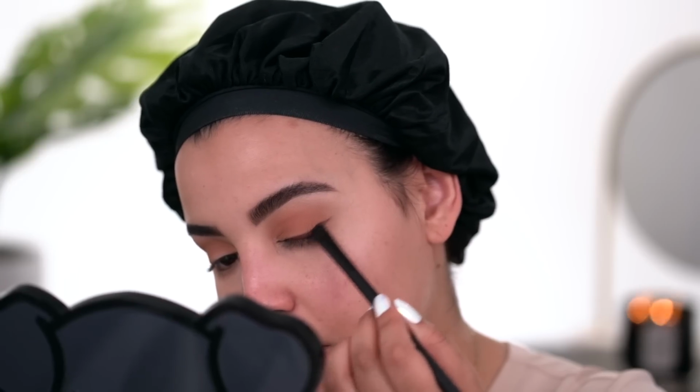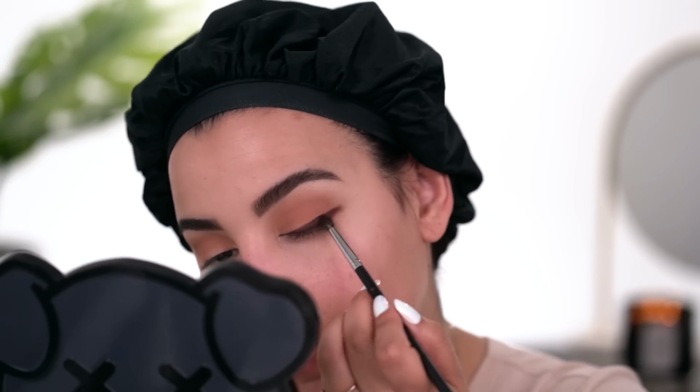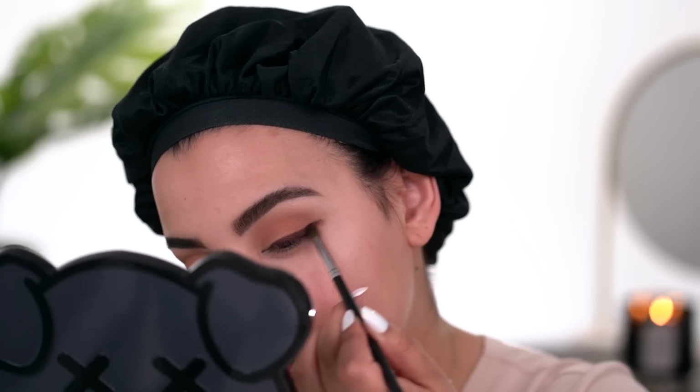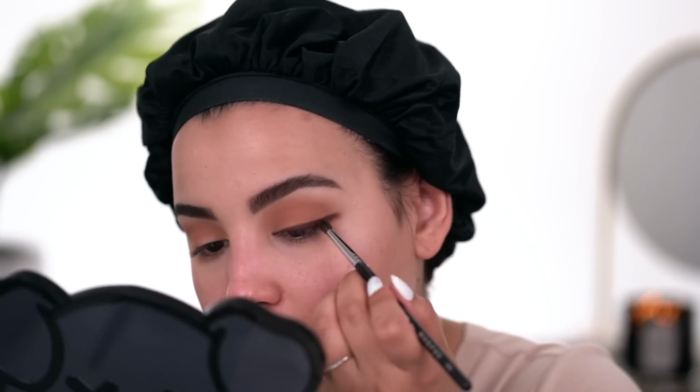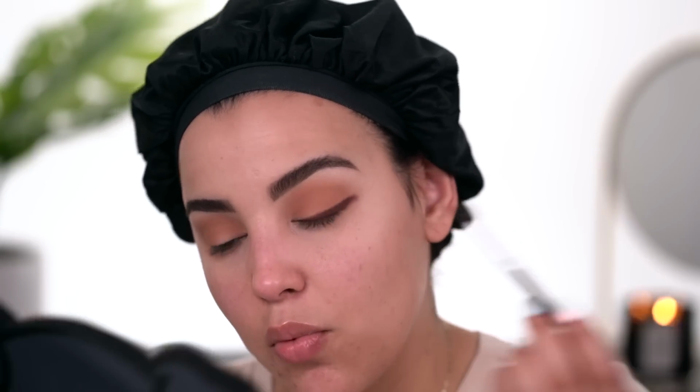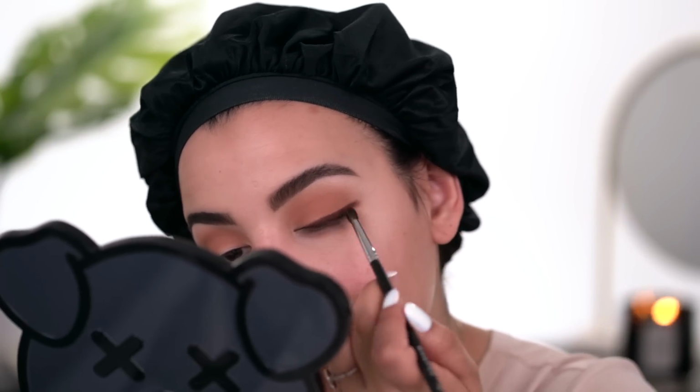Now I'm switching over to an M507 and I'm using this to really just start diffusing out that edge, like lightly diffuse it so that way it looks a little softer as opposed to having like more of a harsh and stark line.